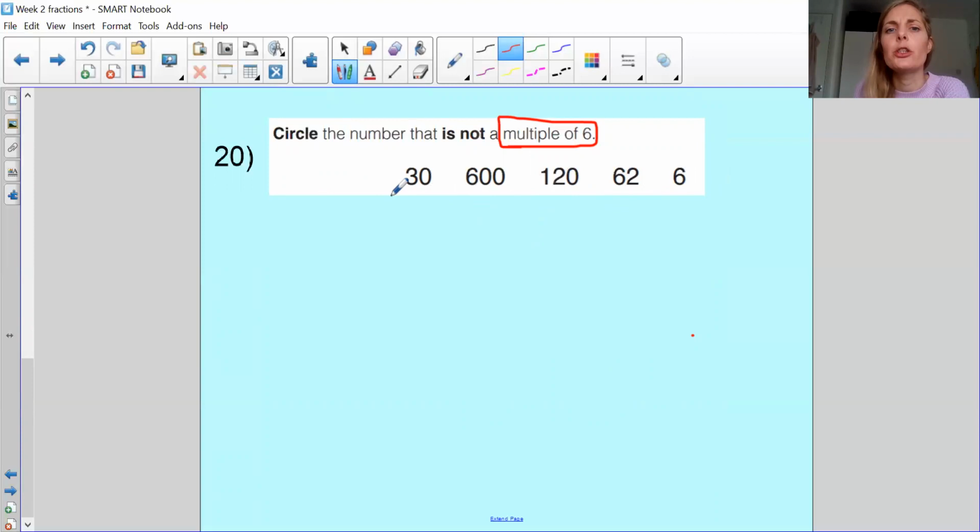So I'm happy with 6. What other numbers can you see will definitely be a multiple of 6? So I'm going to look here. Right, this is a nice easy one as well. 6 times 100, because they are my 2 zeros, is 600. So again, it can't be that one. I'm just going to cross these out just so that we can see what we're working with. 6 times what equals 30? 6 times 5 is 30, so it can't be 30. And now I'm left with these two.